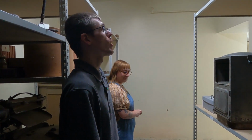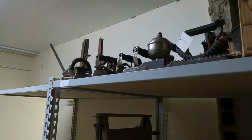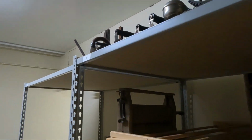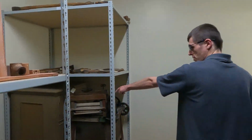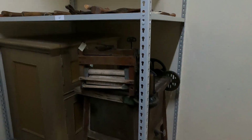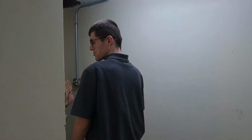Some of our irons up there, yeah. Some of them are kind of fun. Okay. Hand tools, axes. That's a refrigerator right there. Ice box like we have upstairs. Yep. The one upstairs is a little cuter, I'd say.